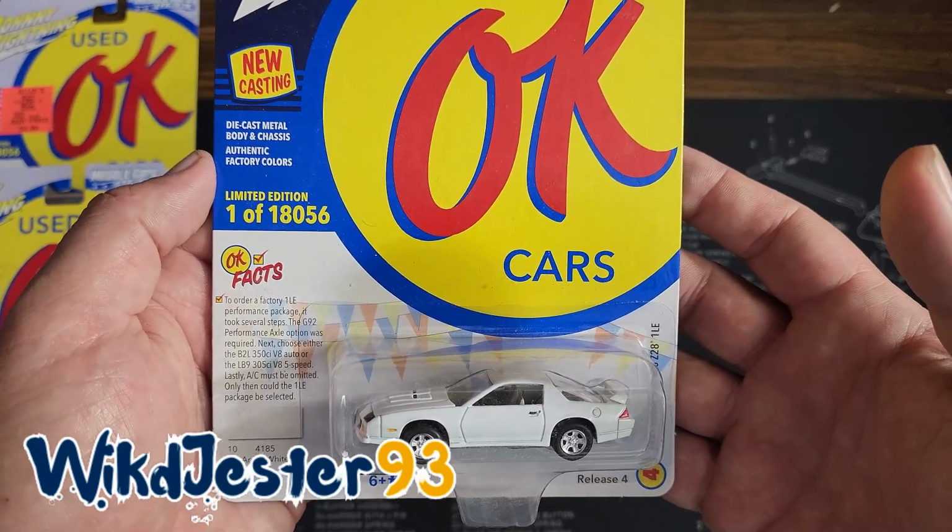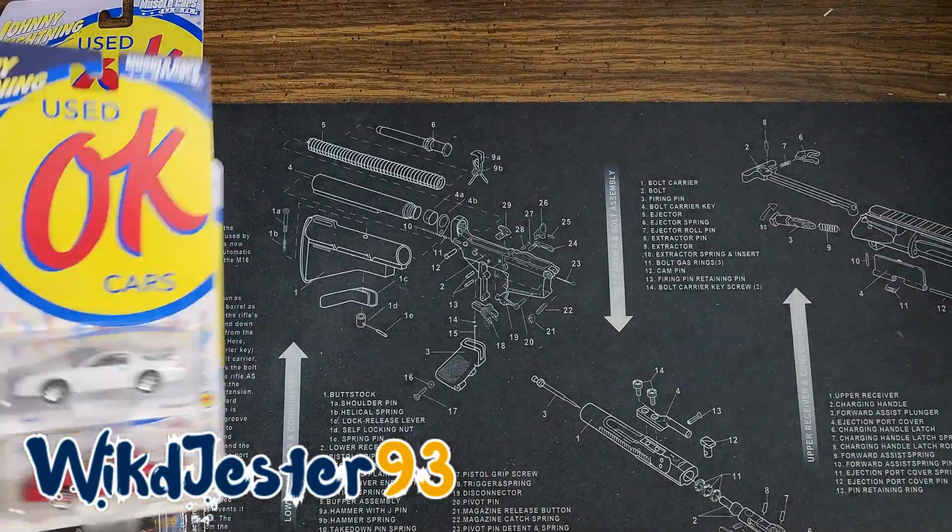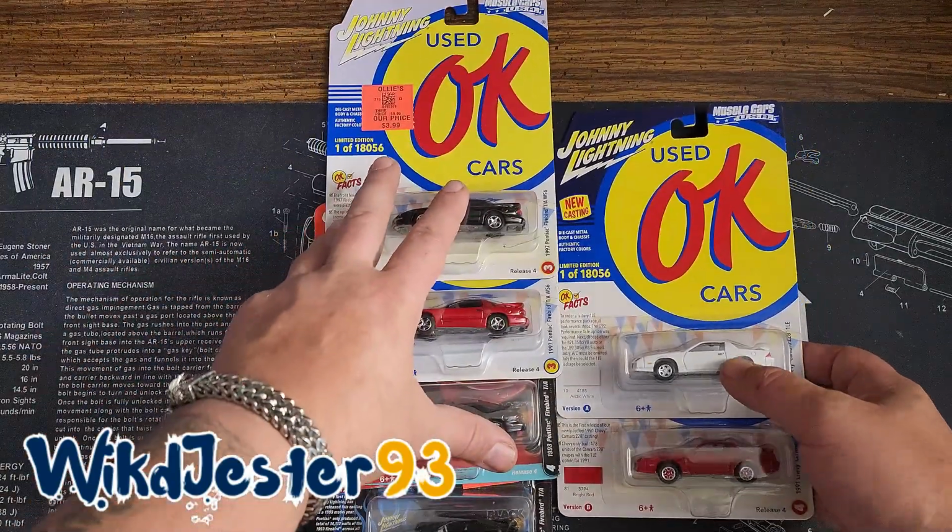But there you go. That is my Johnny Lightning 3rd gen, 4th gen Camaro and Firebird list.